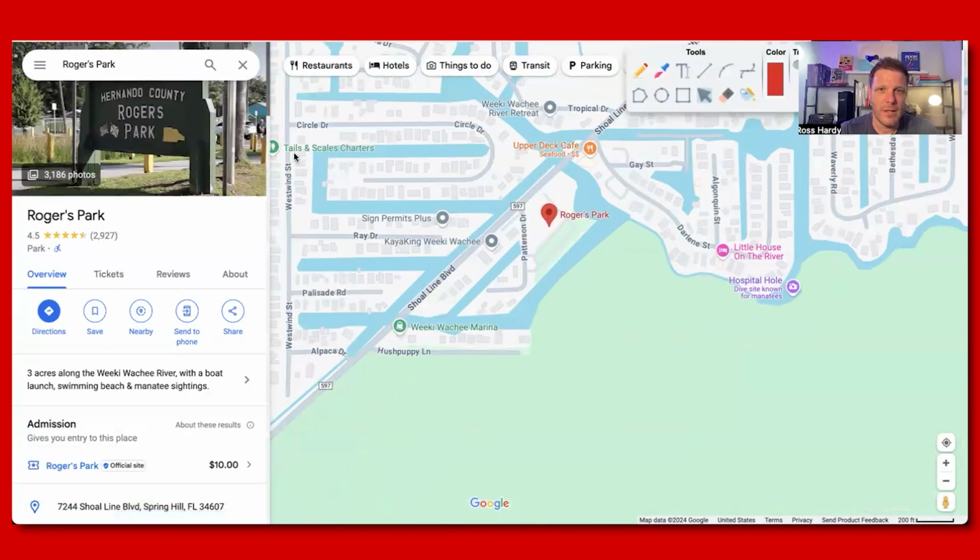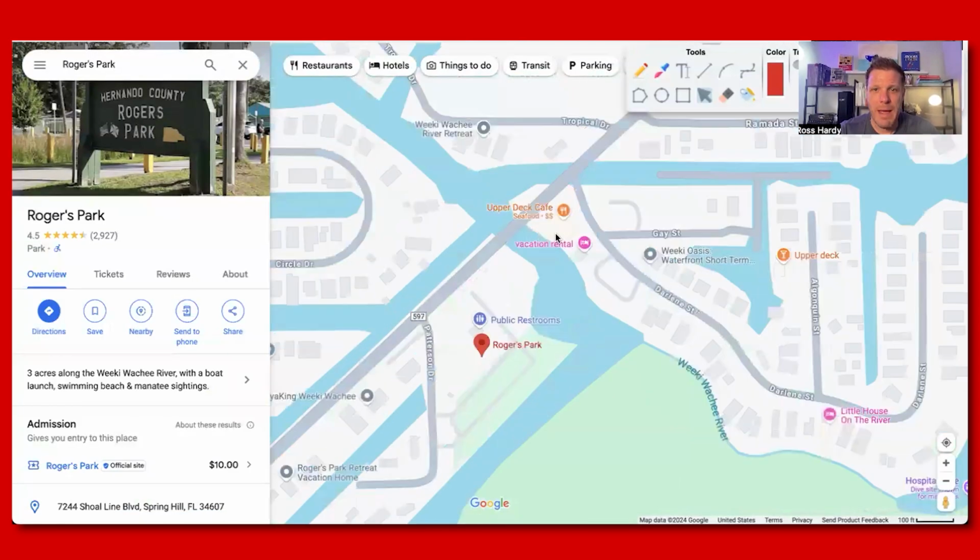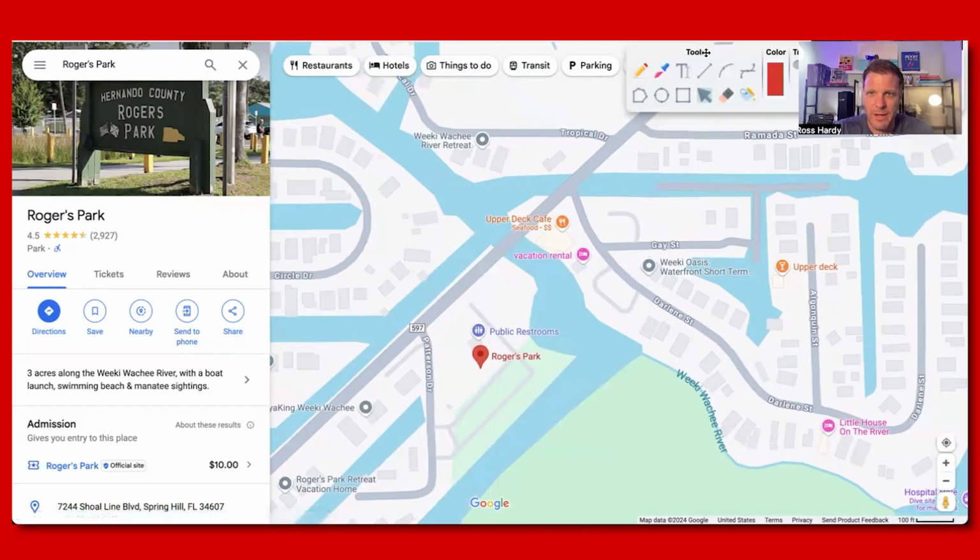Now, Rogers Park is, again, like a man-made beach little area in here. There's a volleyball court, there's a kids' play area. The cool thing about it is quite often you're going to find manatees swimming in this little area here. I've seen them many, many times. They just swim up alongside you without a care in the world. Now, please don't touch them. Please don't pet them. They're a protected species. But it's really, really cool. Manatees are such gentle, beautiful creatures. And if you want to see them, this is a great place to do that.